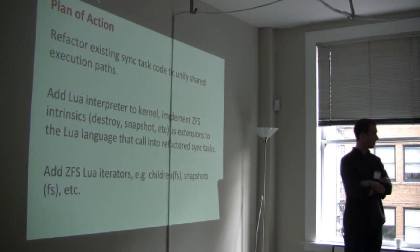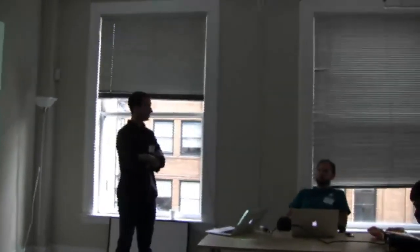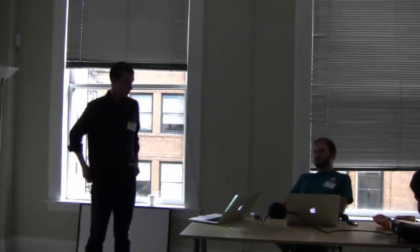So, what is your plan of action for tomorrow? Oh, we're going to work on this tomorrow. Are you working on this tomorrow? Yeah, we're working. All right, so we can take another person too. And what do you aim to get done tomorrow? Like, what part of this?